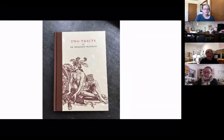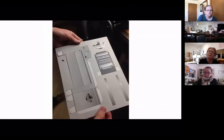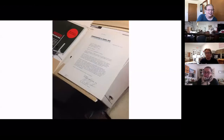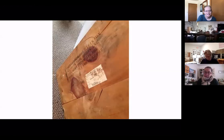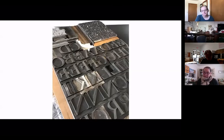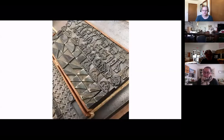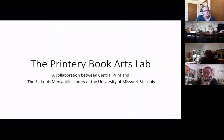Oh, beautiful. And some ephemera that came to us as well. Some paperwork and promotional materials. We've also got the lid to a box that came with that original shipment. And a few treasures, you know, we've archived everything, but personally I have not found all the goodies. So many things I want to print with though. Oh, delightful.